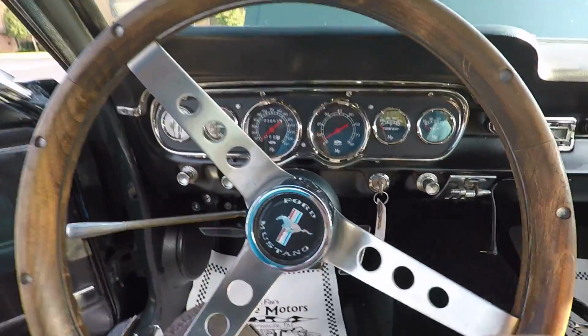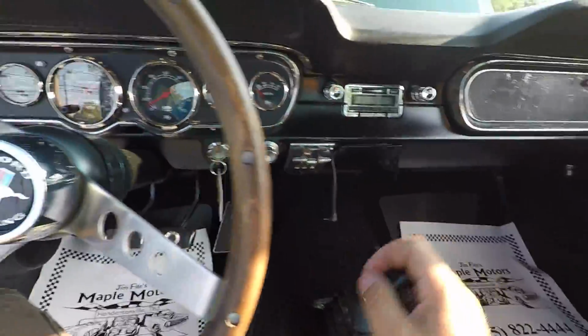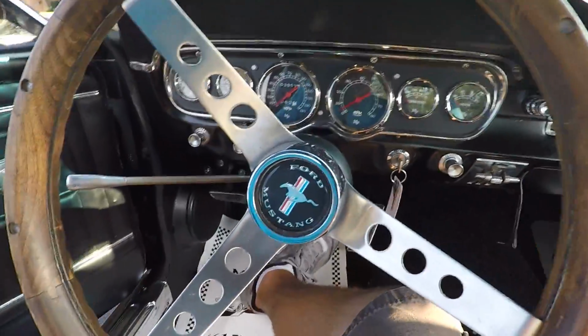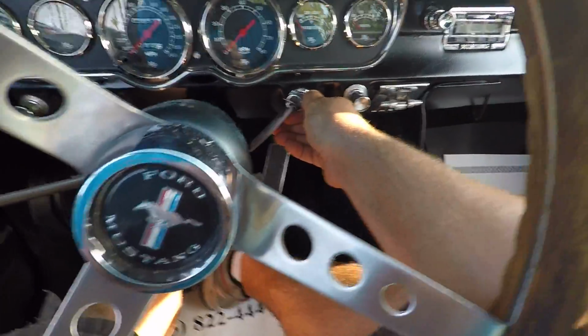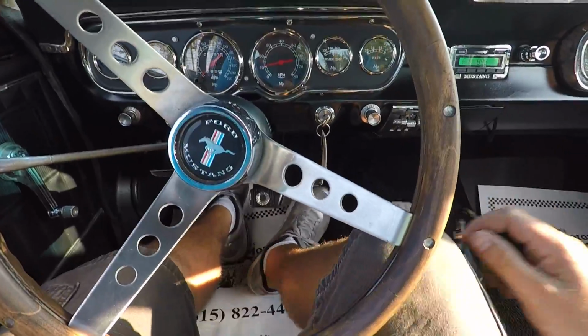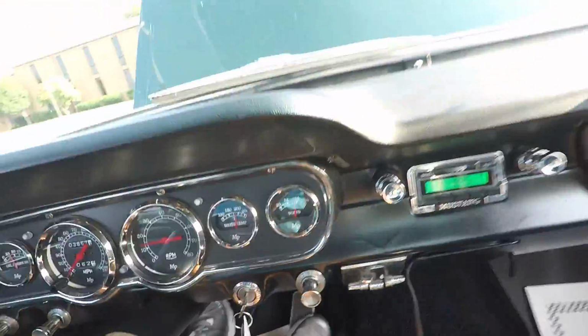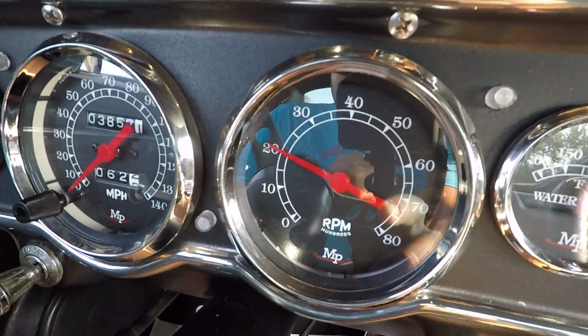Windshield wipers work. The horn does not work. Let's go ahead and start her up. The e-brake works as well. You got to pull on it kind of hard to get it to hold, but it works. So starts right up. That's without me touching the gas. My foot's on the brake right there. See, all of them are working.